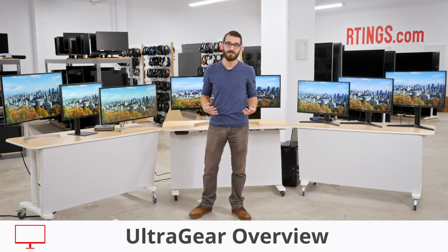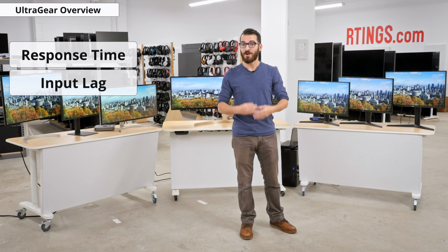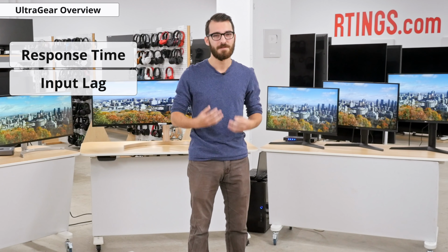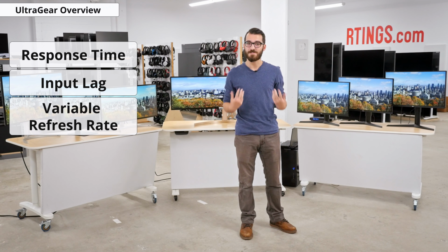The UltraGear monitors are the gamer's monitors. For gaming, response time and input lag are among the most important factors in a screen. Seeing moving objects blur or having difficulty seeing movement at a distance can put you at a massive disadvantage. They also support variable refresh rate, which is a technology that reduces tearing during gaming sessions.